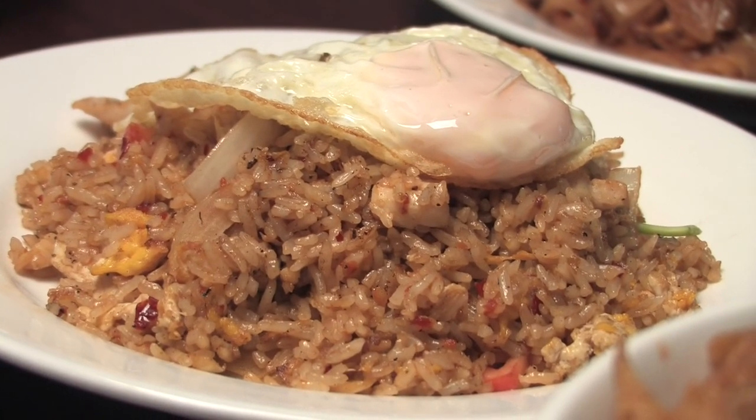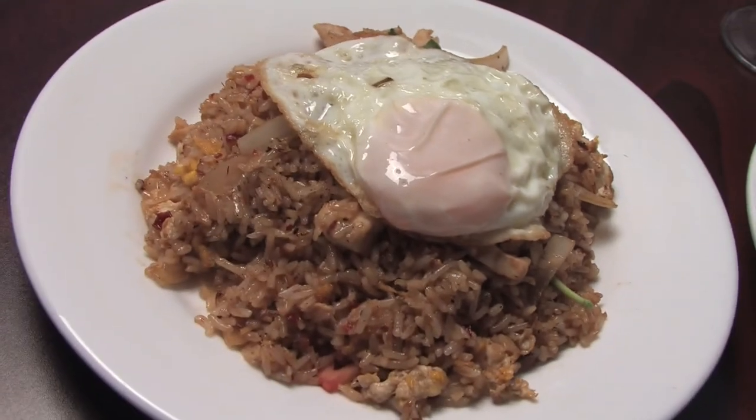Tao, everything's in balance, just as you said. It's great. I love that little creaminess of the yolk that comes up. I like that crispiness too. It gives a little crunch factor on there. I can see why it's a signature. Yeah. That is fantastic. It was delicious.